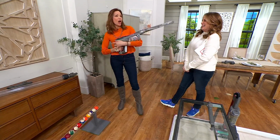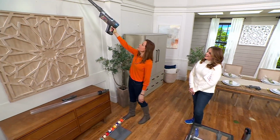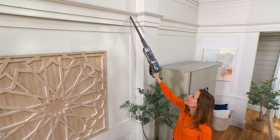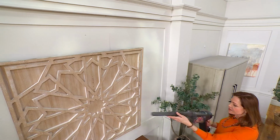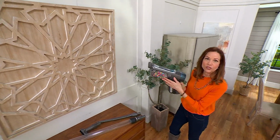I love this thing. All right, at about 4 pounds, super easy to use. Look at this extension. This is our extension crevice tool. This is your upgrade of this tool. Look at how far up I can reach. My feet are on the ground. It's self-adjusting. That also goes back in. We're gonna show you this in the kitchen. But I just wanna show everyone too, Mary, look at how full this unit is.